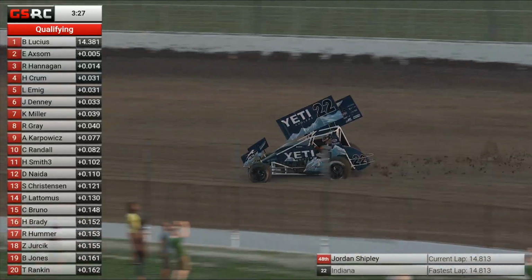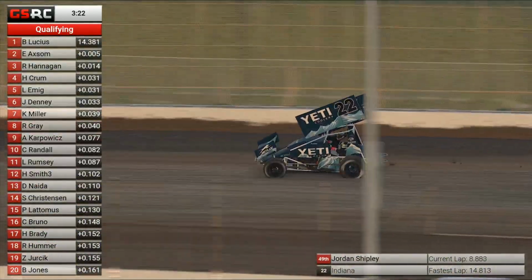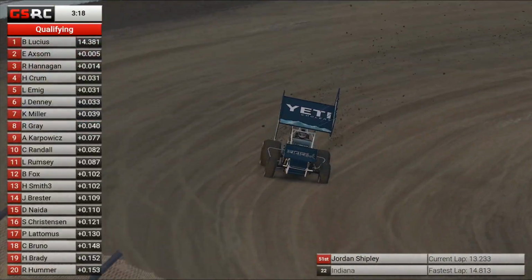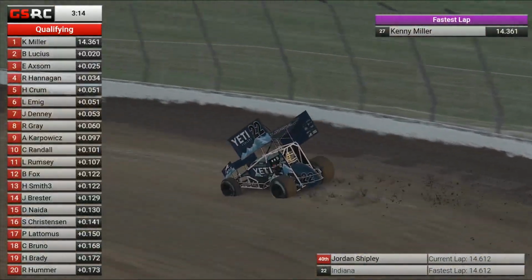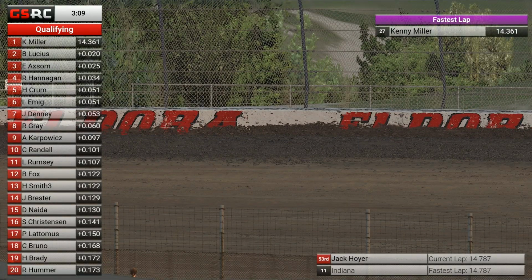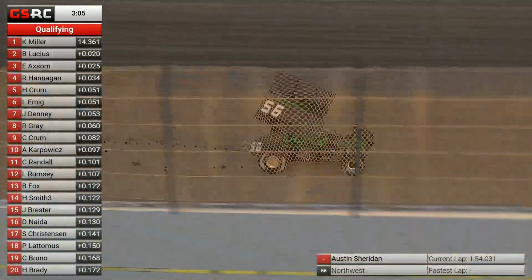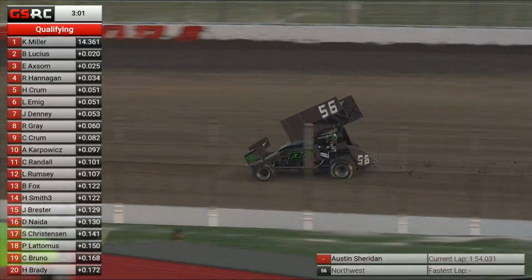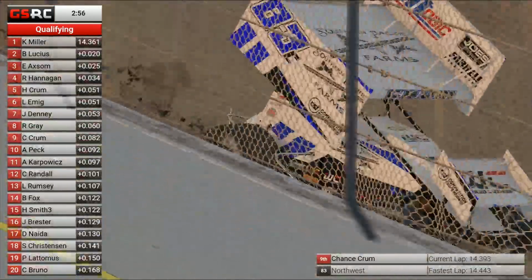Jordan Shipley getting his lap in now, puts himself way back in 49th place. Nothing against him, but my word, what a field we've got. It's a lot of drivers lined up, Gary. And now puts himself up into 40th. There's a lot of cars around this racetrack. The heat's going to be massive, which is also going to mean some pretty crazy starts here.